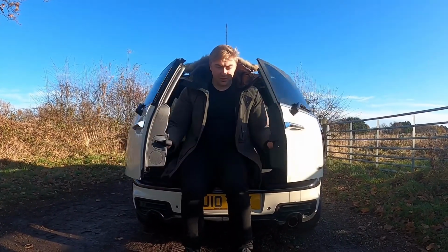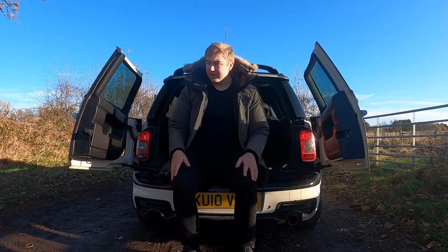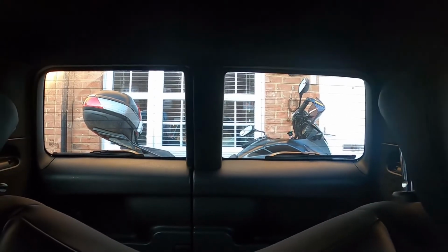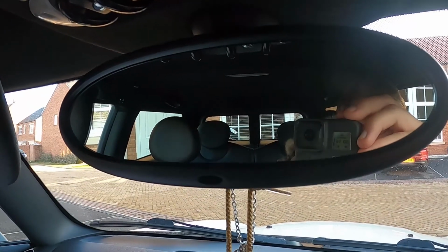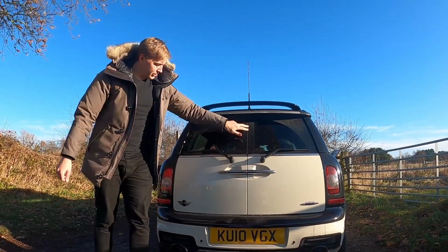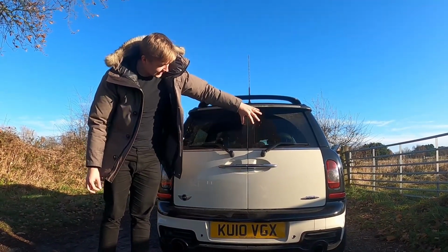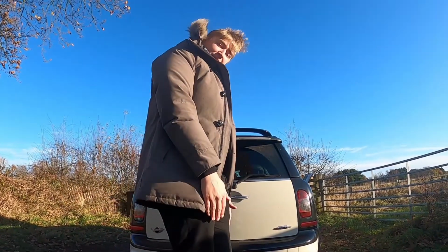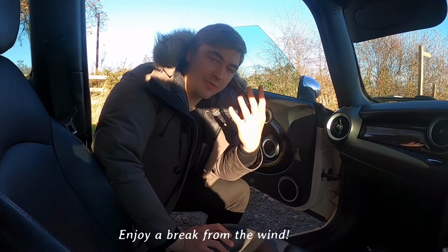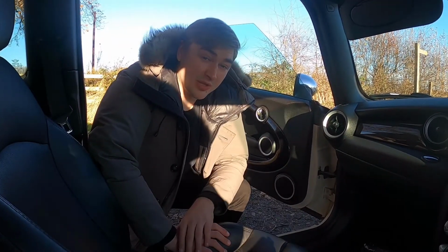Also, when you close the doors, you won't be able to see, but there's an annoying join in the middle where, when you look in your rear view mirror, it sort of blocks off the centre half of the door area. So you get this part that you just can't see. So if someone very slim stood here, you wouldn't be able to see them. That's dangerous. Alright, number 4, it's got to be the lack of modern technology in this car.